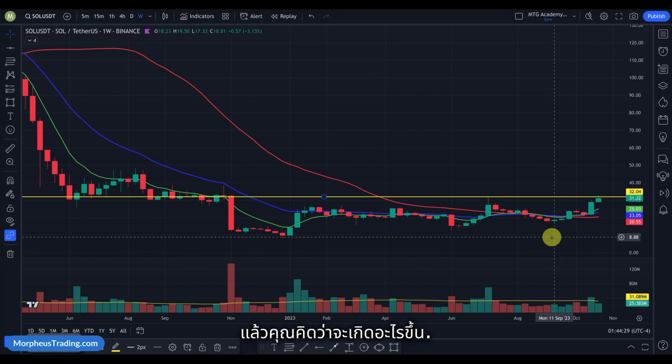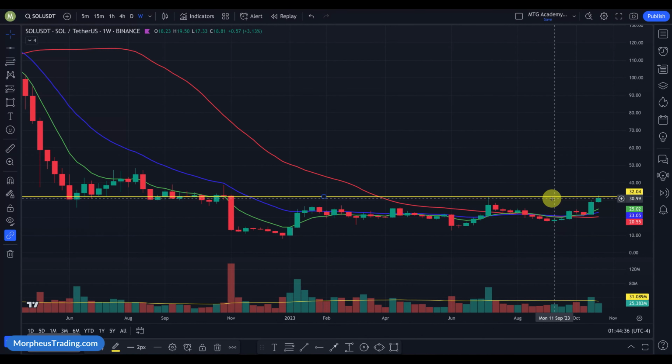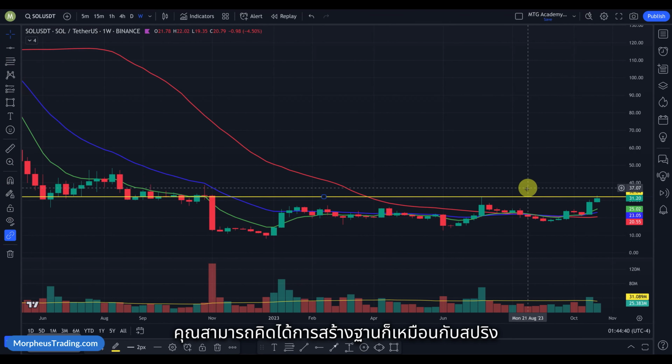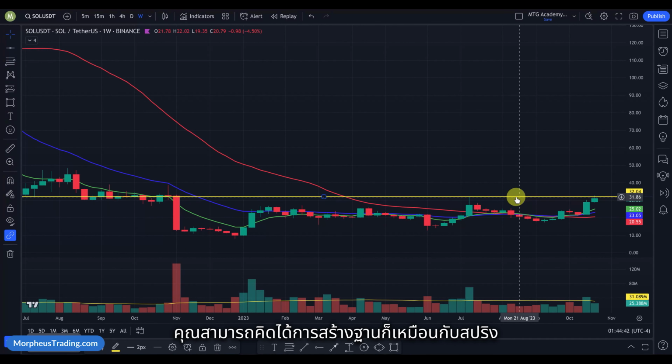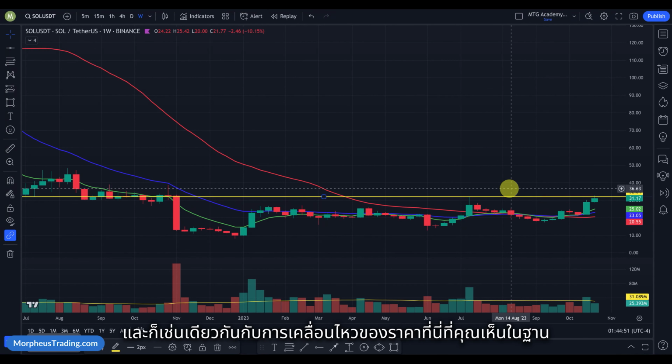So what do you think is going to happen if all that pent-up energy results in the price of SOL getting above this high? Well, it often leads to an explosive breakout. You can think of base building as kind of like a spring. If you compress a spring, the more you compress it, the more powerful the spring will pop away when you let go of it. And it's the same with the price action you see in a base.